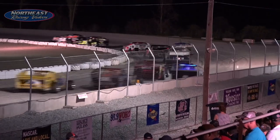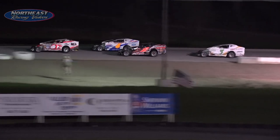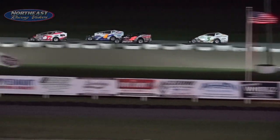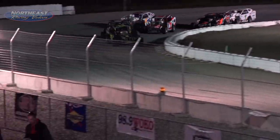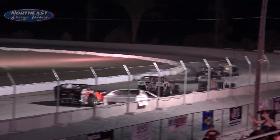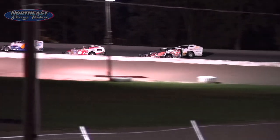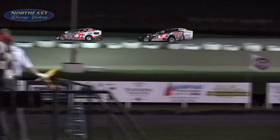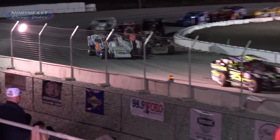Leon Gagno going to work on the high side. Swings around Atkins. Now going after Kilburn. Cody Aubin right there as well, trying to figure out which lane he wants. Drops to the bottom, now slides to the high side. Aubin up the outside of Atkins now. Leon Gagno on the move. Gagno to the high side. Gagno looking for second. Does so with ease.